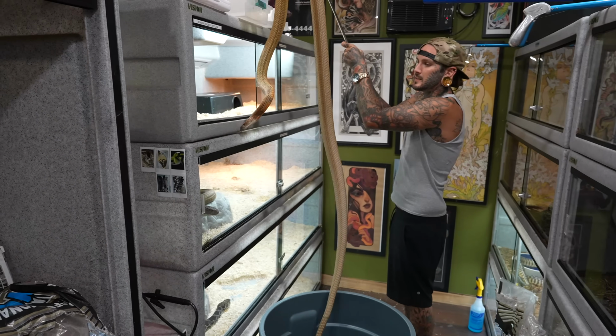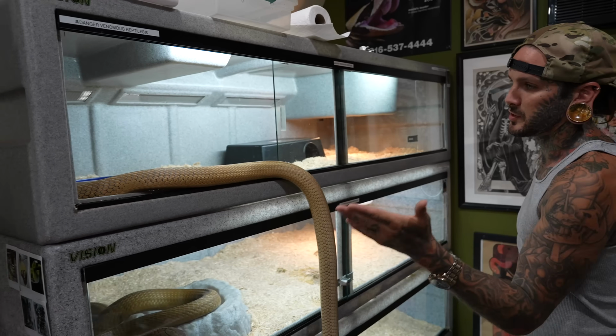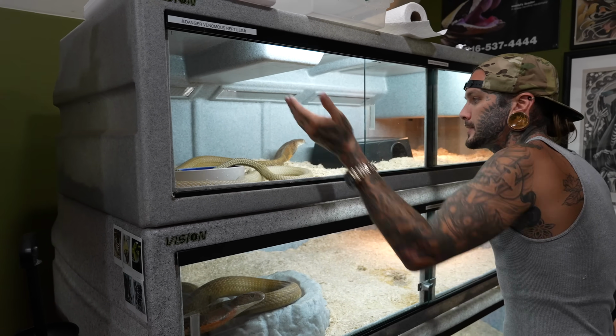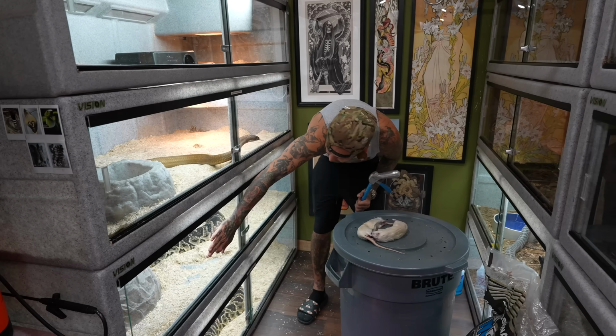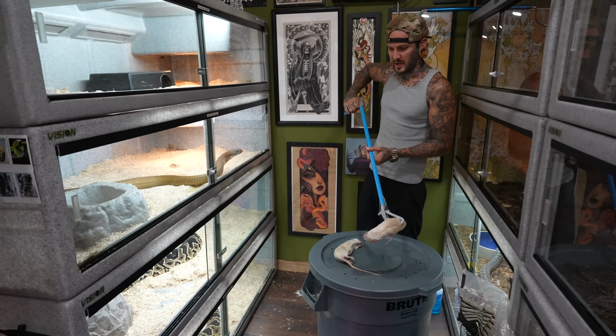Maybe we could do this the easy way. I love doing it the easy way. Literally just open up the can, put the can by the cage, put the snake's head in the cage, put the body in here like this. She goes in nice and easy. You close it. Isn't that so easy? It's just 1, 2, 3, done. That's it. Batman, have a nice meal for you today, sir.